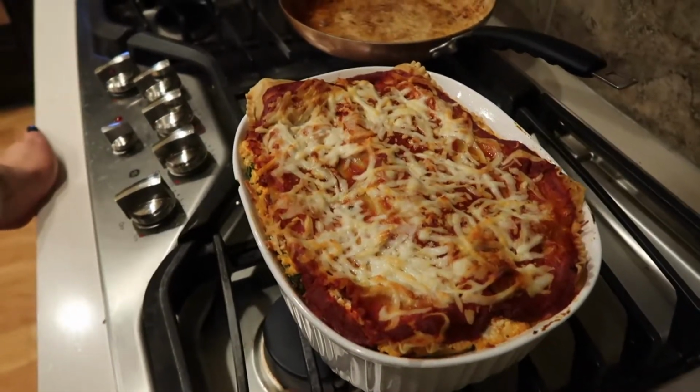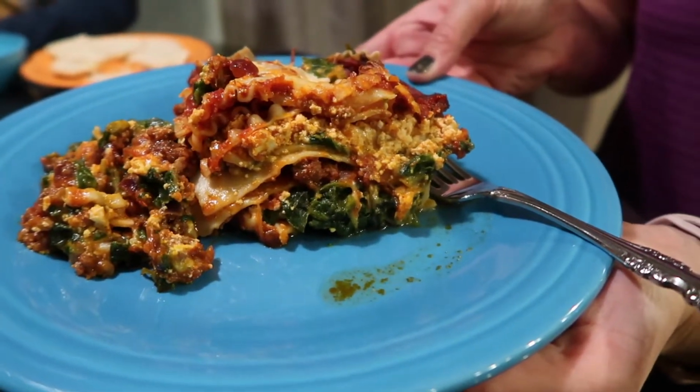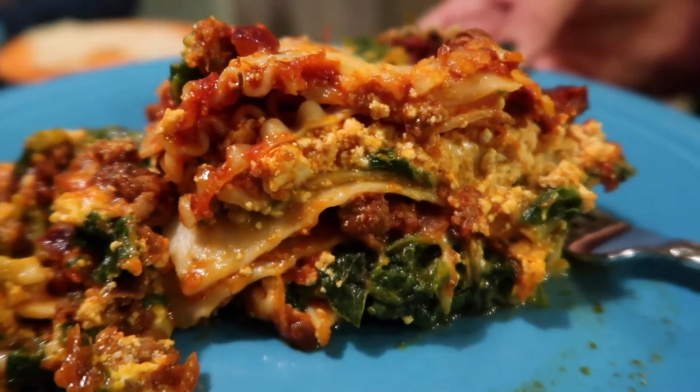Whoa. Cannot wait to dig into that. One of the best things about lasagna is it does take a little while to cook. One of the best and the worst things, I guess. But I was able to sneak in a workout while we were waiting for dinner to cook. And now look at that. Perfection. Wow. And it tastes even better after a workout.